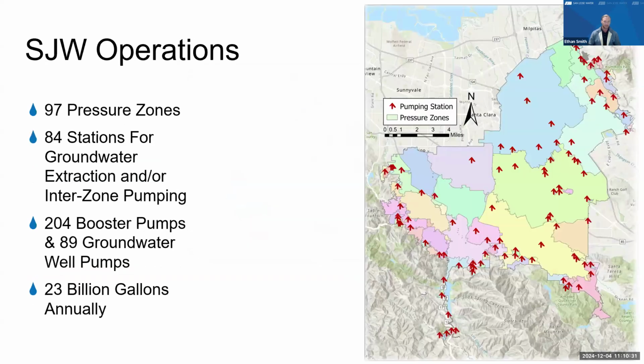A little bit about our operations to give you the idea of our scale. We have just under 100 different pressure zones of various sizes, and across those zones, 84 different stations that are either extracting and treating groundwater or pumping water from one zone up to another to fill tanks at progressively higher elevations. Across those stations, there's 204 booster pumps, 89 well pumps, and annually we're pumping about 23 billion gallons. So it's a lot of water, and with that, a lot of issues.